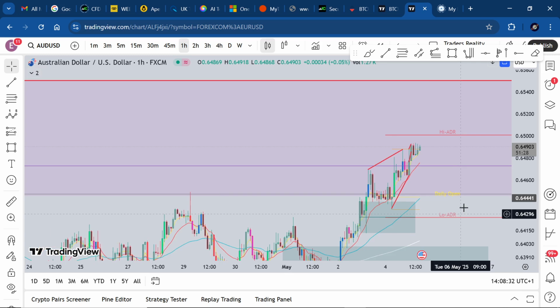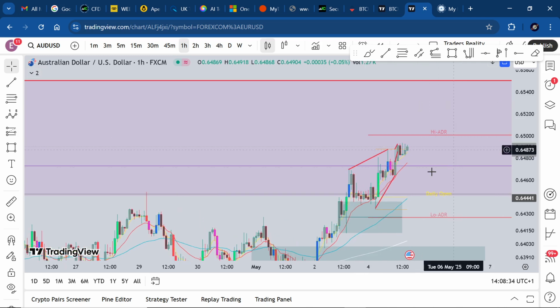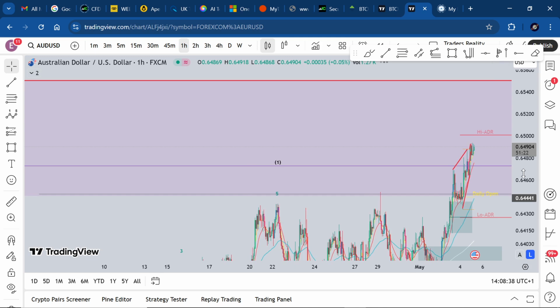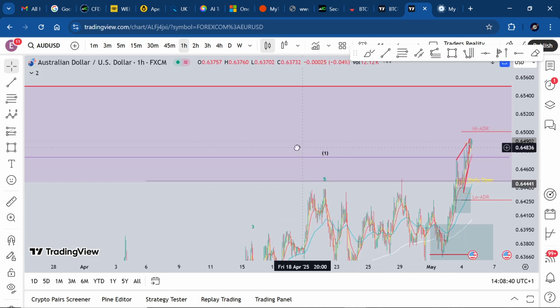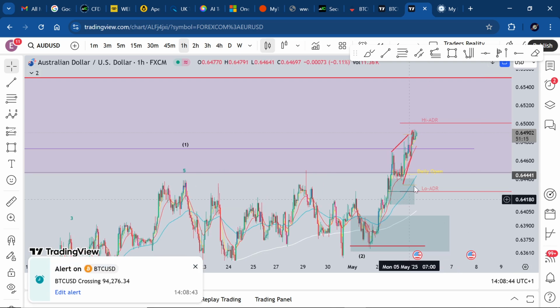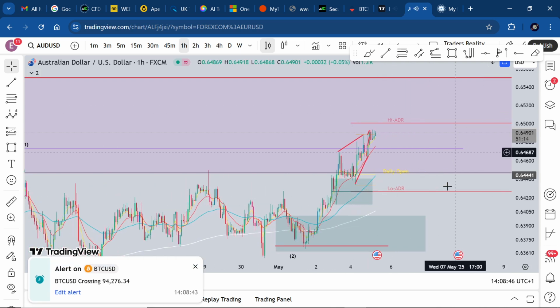I was looking for a diag to end and start diverging here for AUDUSD. That can happen. Overall, I am bullish, but I've got two areas down here that I'm looking for it to come into before I'm happy to buy.